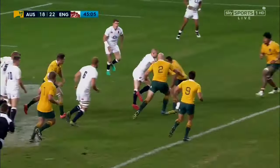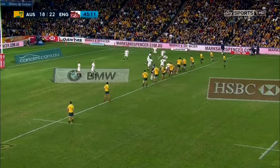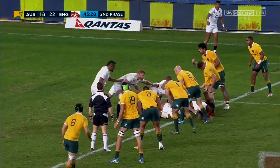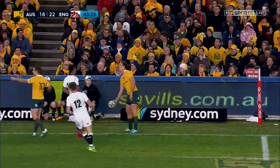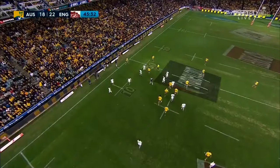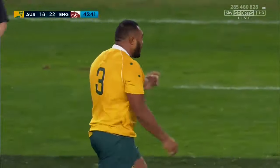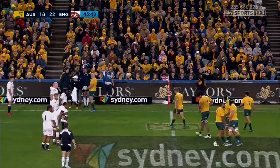Mike Brown took that from Hooper. Ricocheted away from Hooper. Vunipola again. Youngs. It's Danny Kerr, England's replacement scrum half. Wasn't taken back in, so England gained the ground. A little bit of pressure on the Wallaby captain, Stephen Moore. He's got Coleman on at the front. First one went badly, led to the scrum, led to the English try.